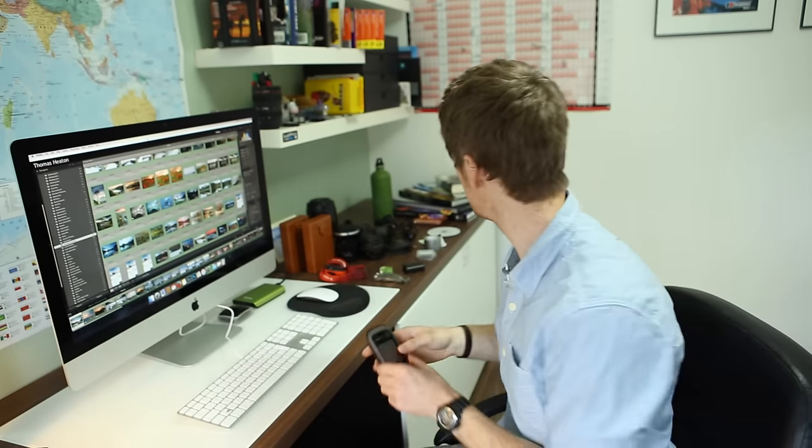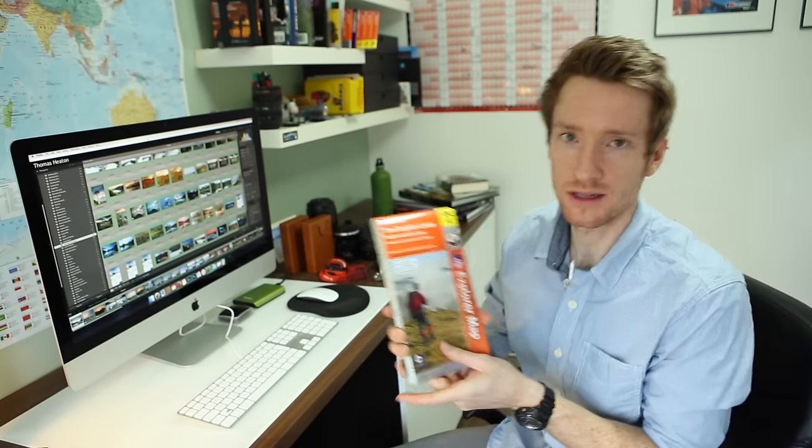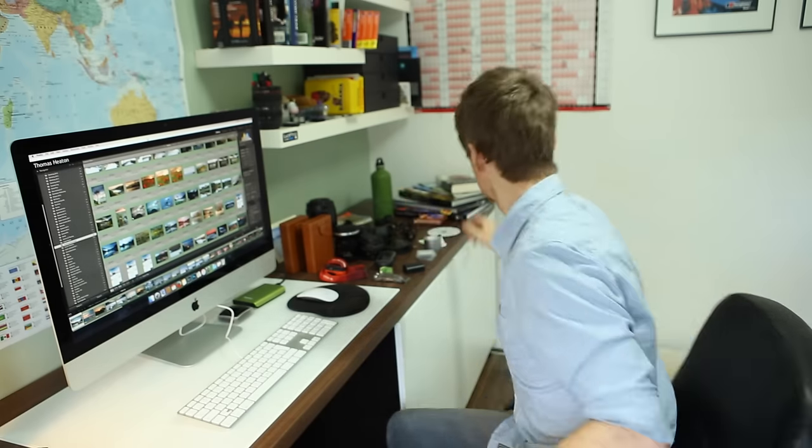Garmin eTrex GPS. Great in an emergency. I don't rely on it because I have a good collection of maps. But the GPS is great if you get lost or if the weather closes in or you just need a bit of confidence to know exactly where you are.